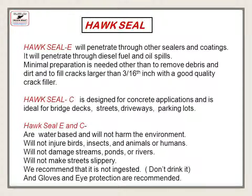Hawk Seale E and C are water-based and will not harm the environment. They will not injure birds, insects, animals, or humans, and will not damage streams, ponds, or rivers. It will not make the streets slippery, and we recommend that it is not ingested. In other words, don't drink it. And gloves and eye protection are recommended.